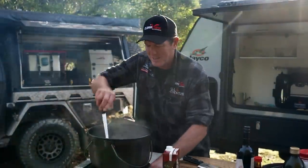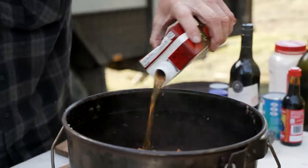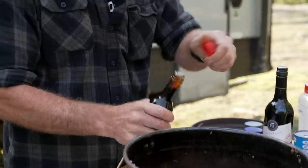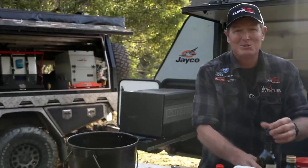Doing a bit of mix up there. Try and keep everything in the pot. All right, so I got some stock here now. This is beef stock. Yeah, about that much will do, I reckon, for now. I'm gonna chuck in a bit of soya sauce. So I'll whack a bit of wine in. A good helping of wine. Don't be too worried about that. Be pretty cash with the wine.